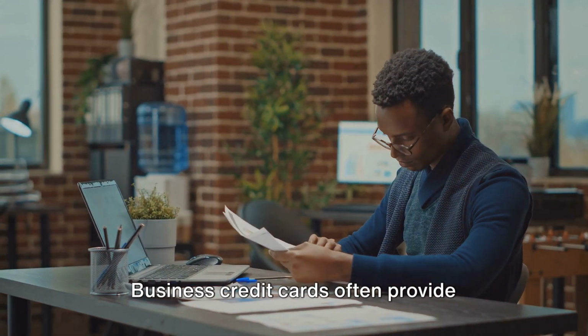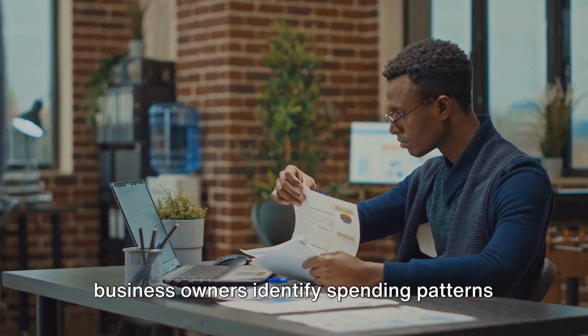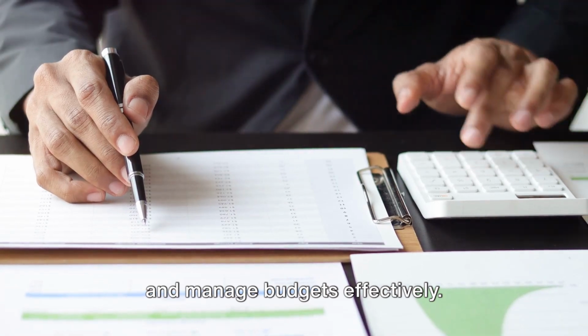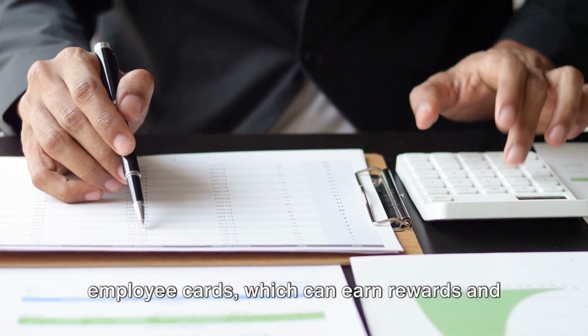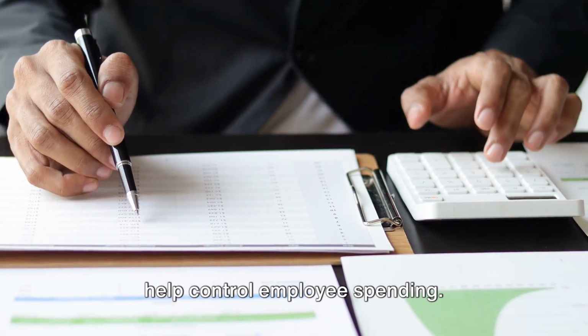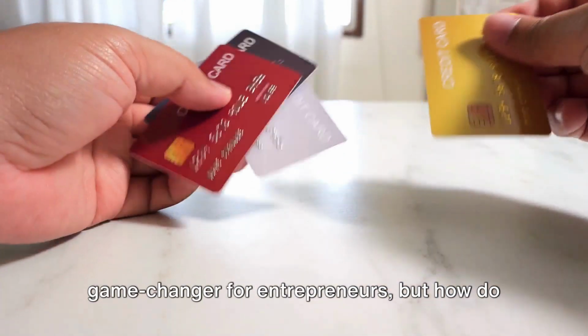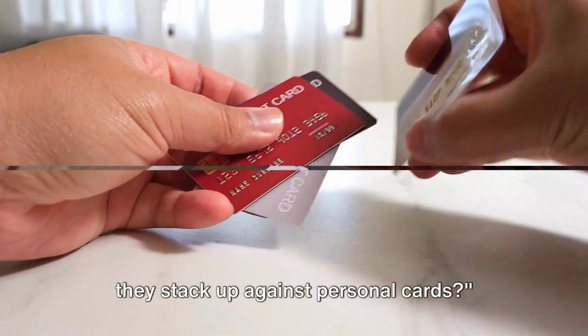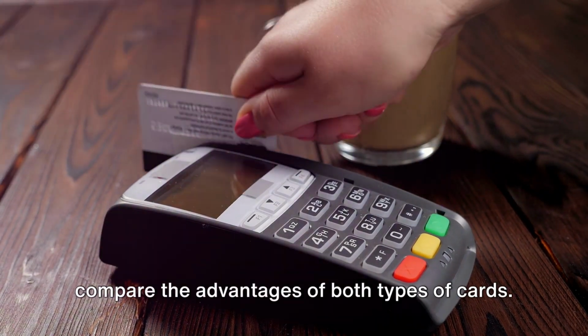Business credit cards often provide detailed reports on spending, helping business owners identify spending patterns and manage budgets effectively. They also offer benefits like free employee cards, which can earn rewards and help control employee spending. Business credit cards can be a game changer for entrepreneurs, but how do they stack up against personal cards? Now that we know the basics, let's compare the advantages of both types of cards.